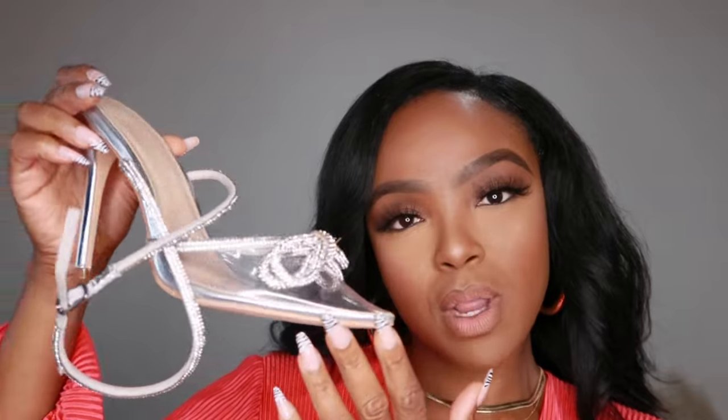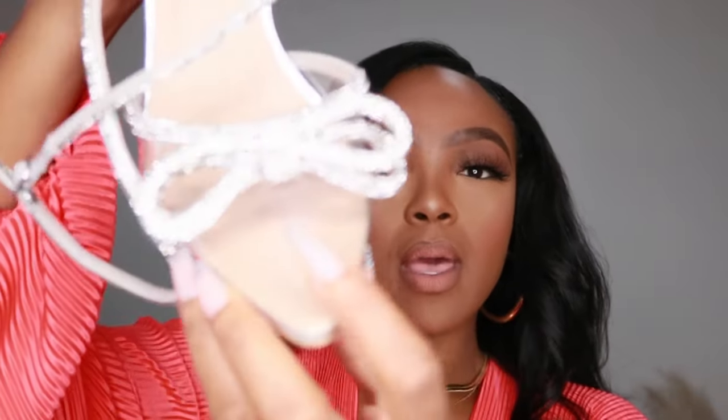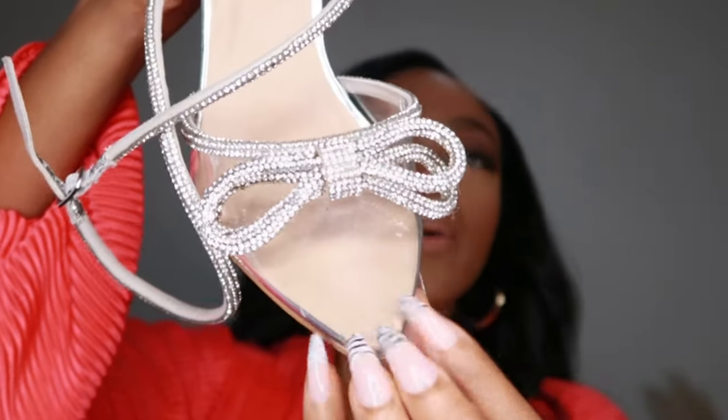Look at these babies right here. Look at my babies. Hold on. Okay, look at this. They're worn, obviously. Don't drop them, Kira. Say less. They remind me of a specific brand too. They're very inspired, but you need those.